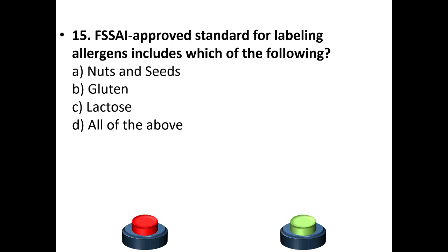15th question. FSSAI approved standard for labeling allergens include which of the following? Nuts and seeds, gluten, lactose, all of the above. Your answer is option D, all of the above.